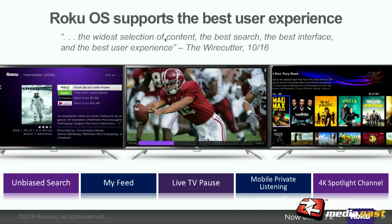So the Roku OS, again, purpose-built for the TV. A little quote from Wirecutter: "The widest selection of content, the best search, the best interface, and the best user experience." We have dialed in on making this a great user experience. Whether it be through our unbiased search, we're not creating or selling content that's competing with our app partners.